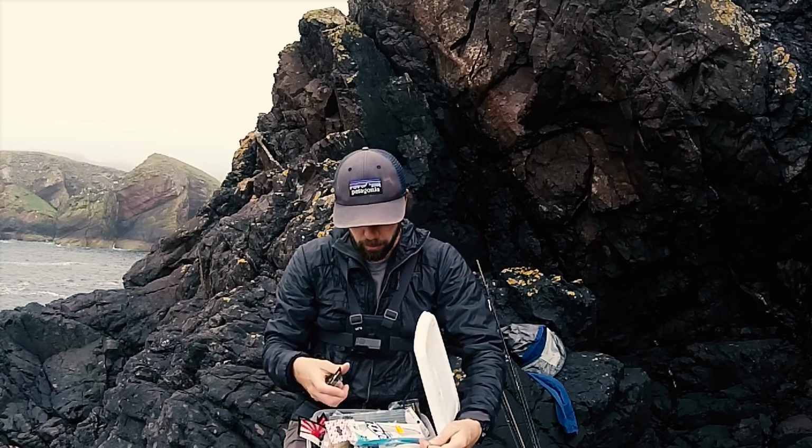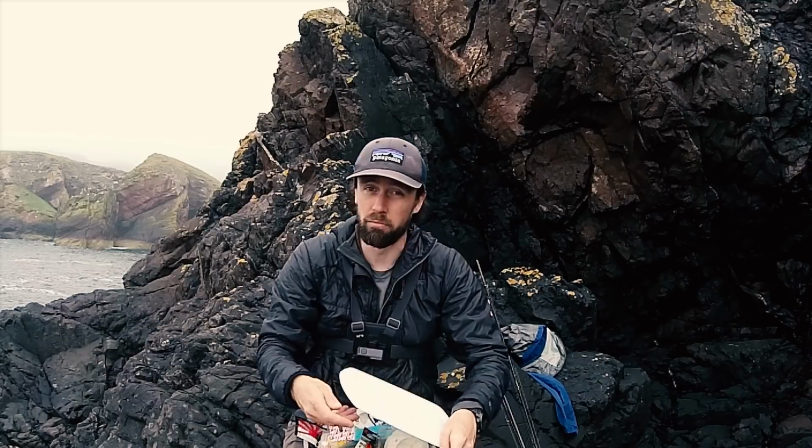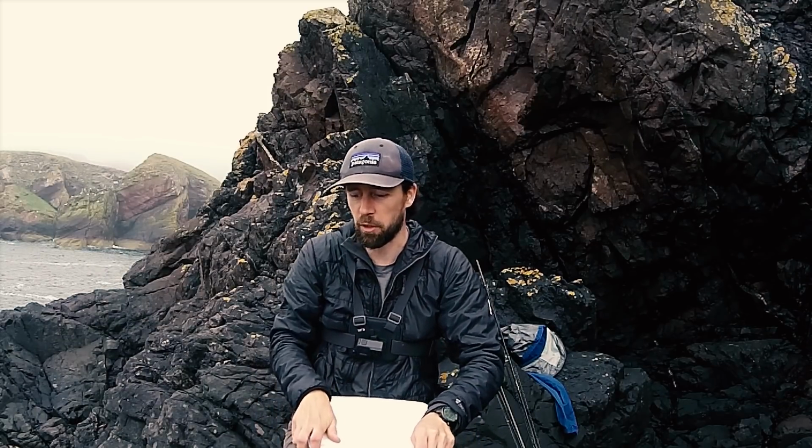But with the swells the way they are, I've found that although pollock and cod tend to be on the bottom most of the time, in the swells I think they come up a little higher off the bottom.